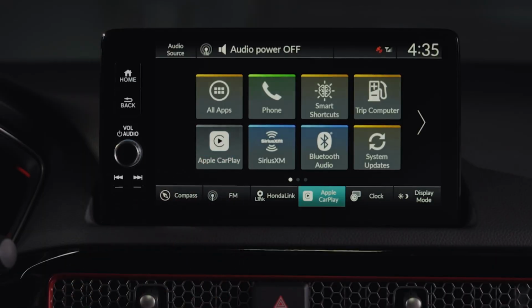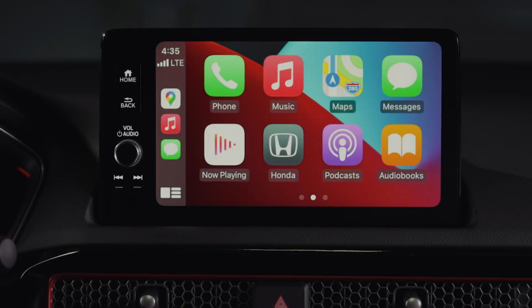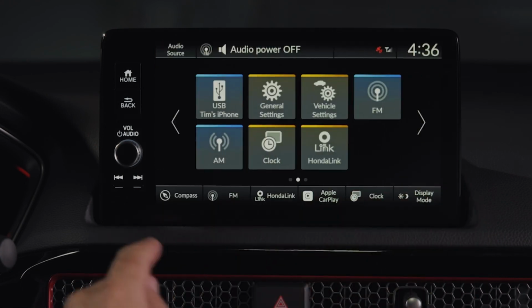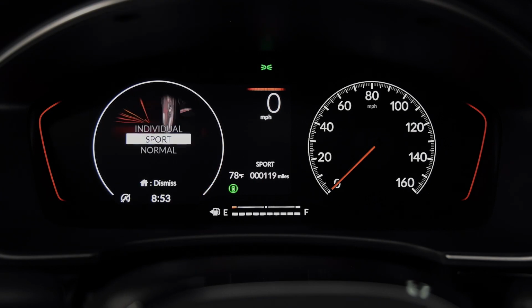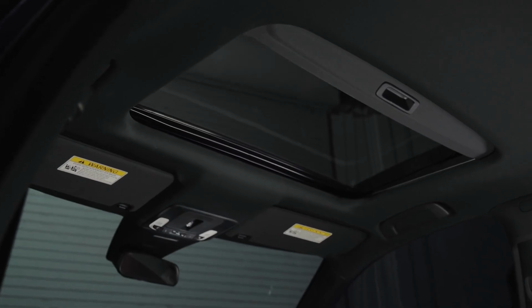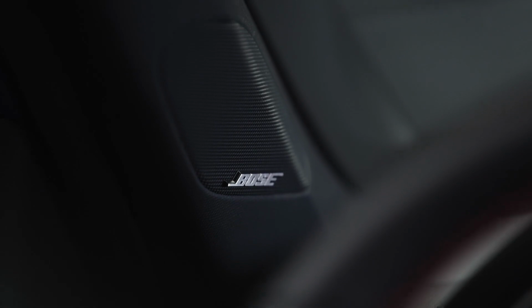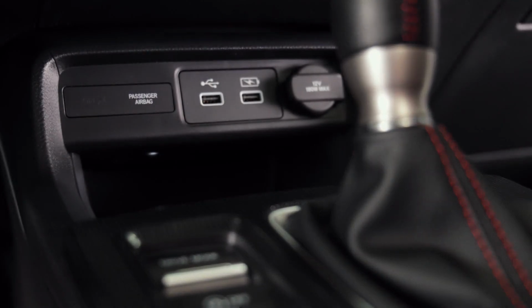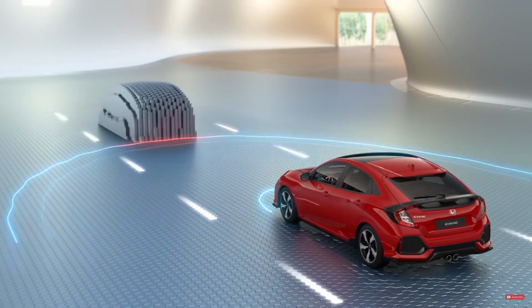You get a 9-inch touchscreen infotainment system with Apple CarPlay, Android Auto, and a really good user interface that's responsive with great looking graphics. There's also a 12-inch digital gauge cluster behind the steering wheel that looks equally good with lots of customization and has lots of really cool features. And this is an extremely well-equipped car too, with a sunroof, a 12-speaker Bose sound system, wireless charging pad with lots of connectivity options, and Honda Sensing active safety features.